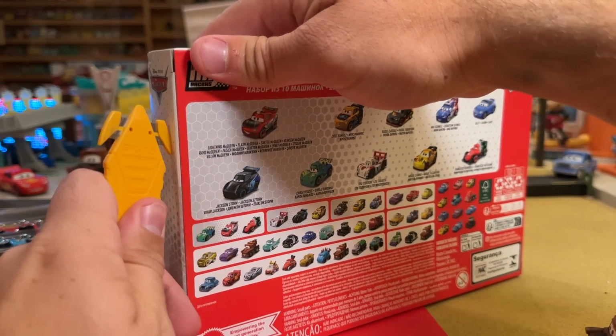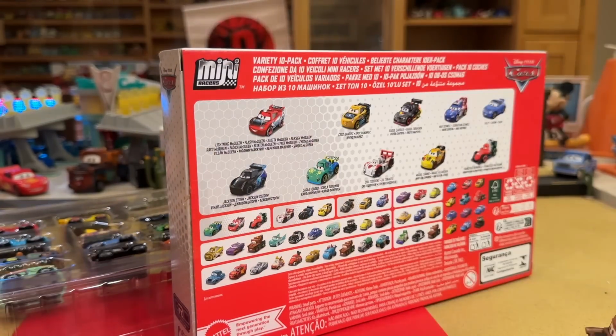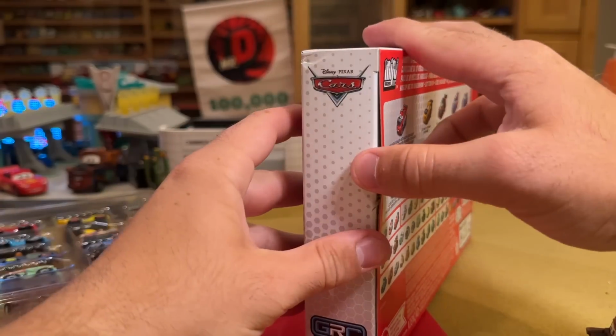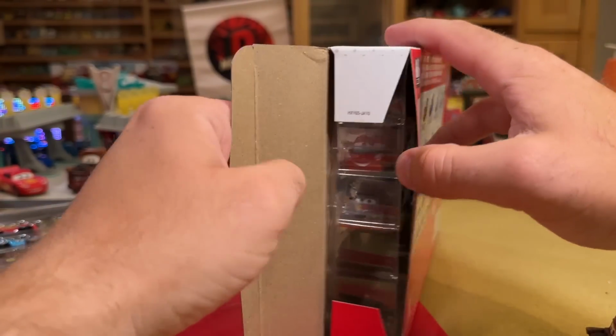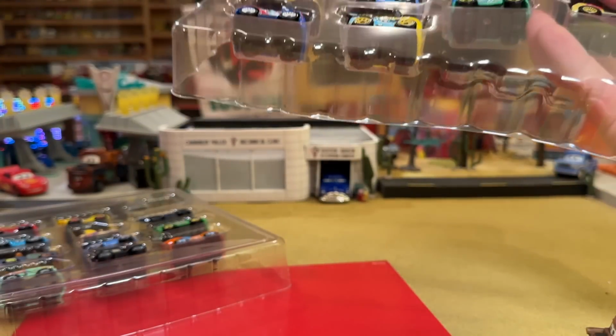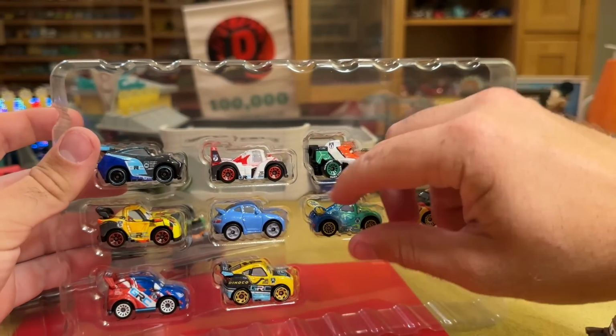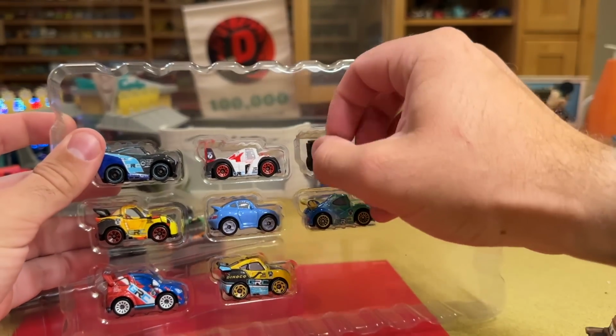Let's crack this guy open here. Honestly, it was so awesome to see these at Meijer, because it's like they got in a new product line. I mean, that's a big deal, getting in a new product line, being the mini 10-packs. It's a huge deal going forward, as long as they keep the line around.